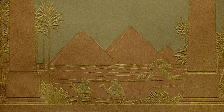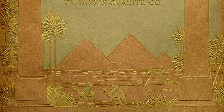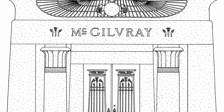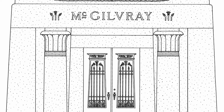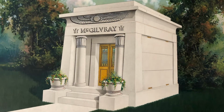Dodds' marketing materials focused heavily on Egyptian designs, including a romanticized depiction of the pyramids and Sphinx on the cover of their modern memorial art catalog. Dodds' in-house architect, Ralph Hall, immediately got to work on the design. He finished the plans on July 17, 1922, only 20 days after Charles McGilvray's passing. To help Addie envision the completed mausoleum, Dodds presented her with a perspective painting of the design.